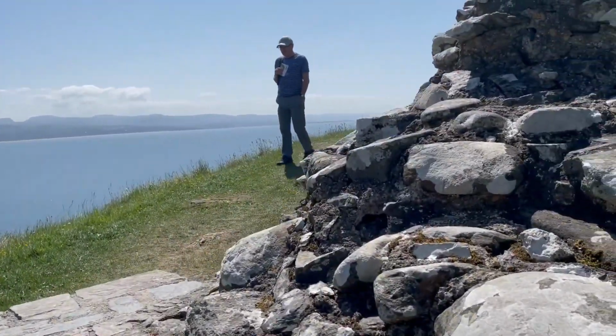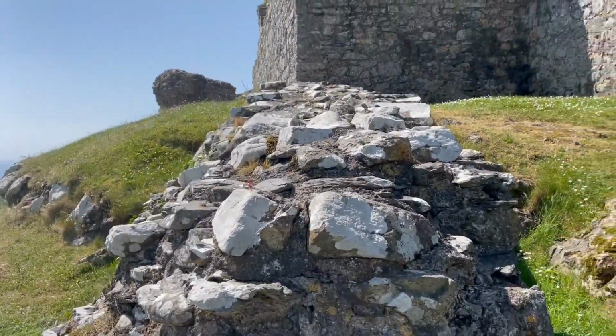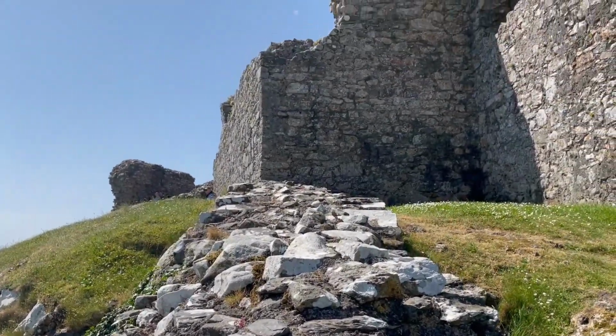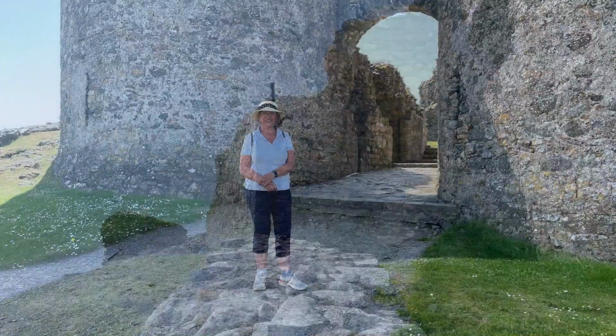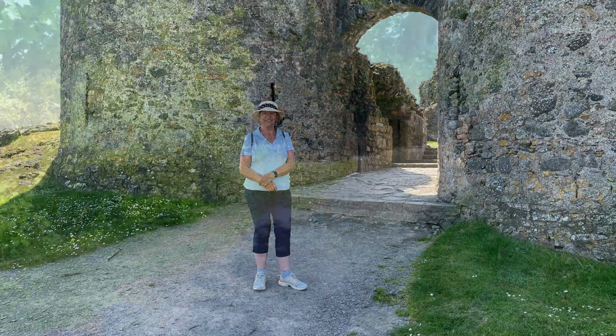I'm not sure what it is about this castle or these ruins, really. It's got soul, and it stayed with me even after my visit in 2018. Somehow, it just has a magical feel about it.